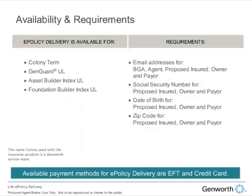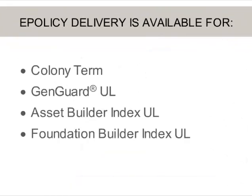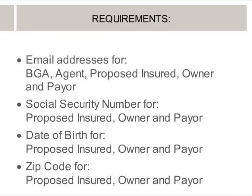ePolicy delivery is available for the following Genworth products: Colony Term, GenGuard UL, and both of our Index UL products, Asset Builder and Foundation Builder. To avoid any delays in the process, the following information is required: email address for the distributor, producer, proposed insured, owner, and payor; Social Security number, date of birth, and zip code for the proposed insured, owner, and payor.